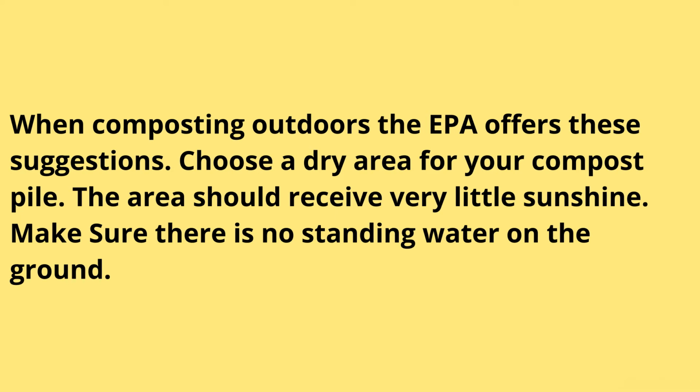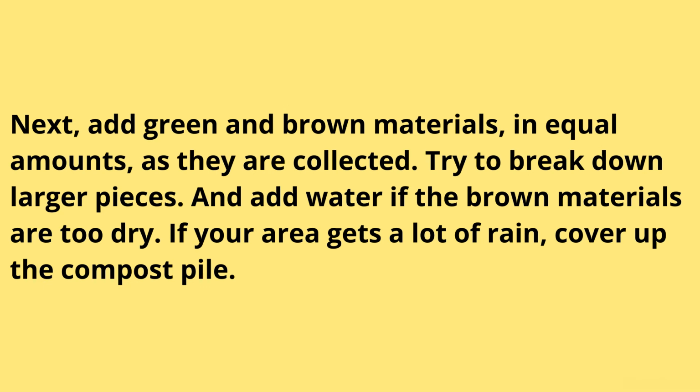When composting outdoors, the EPA offers these suggestions. Choose a dry area for your compost pile. The area should receive very little sunshine. Make sure there is no standing water on the ground. Next, add green and brown materials in equal amounts.